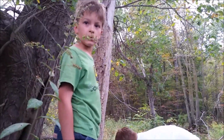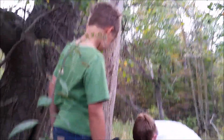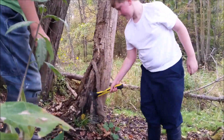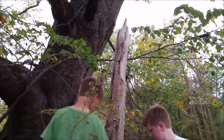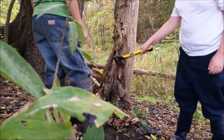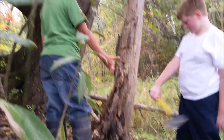On the deck. Oh, if you get sprayed by a skunk. Jack has a hatchet and he's trying to get what's left of this dead tree chopped down. Hey, watch yourself. That's not safe.